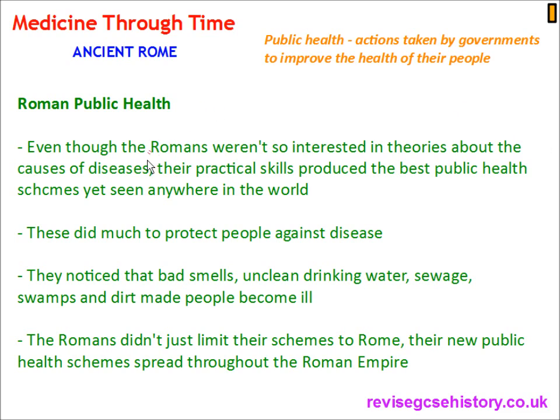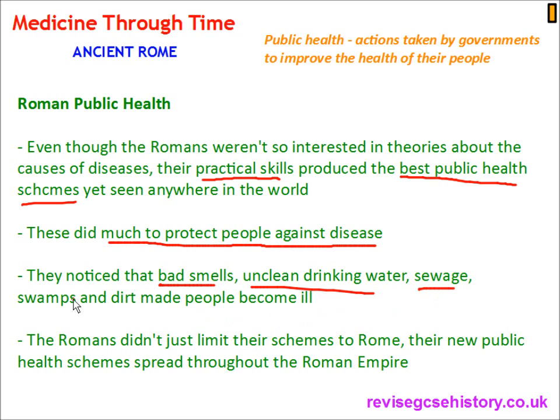So, even though the Romans weren't so interested in theories about the cause of disease, their practical skills produced the best public health schemes yet seen anywhere in the world. These did much to protect people against disease. The Romans noticed that bad smells, unclean drinking water, sewage, swamps and dirt were making people ill. So the Romans didn't just limit their schemes to Rome, their new public health schemes spread throughout the Roman Empire, improving the public health everywhere.